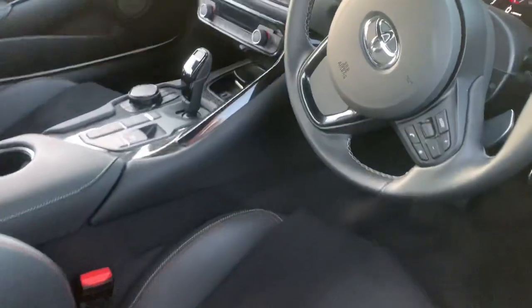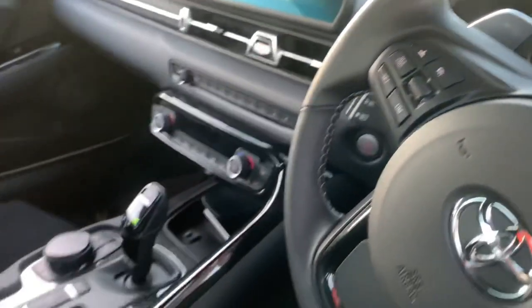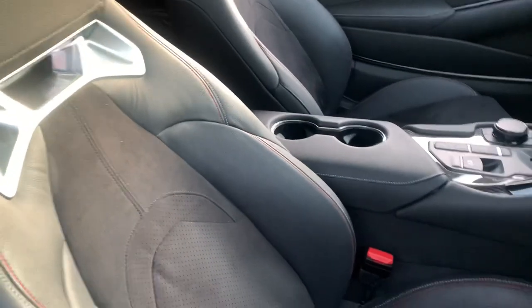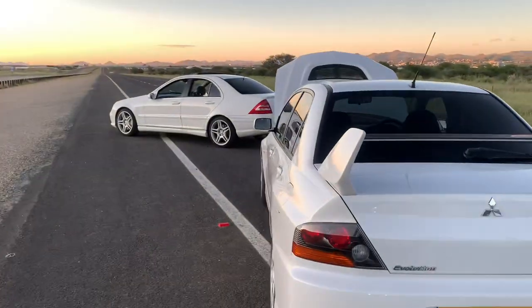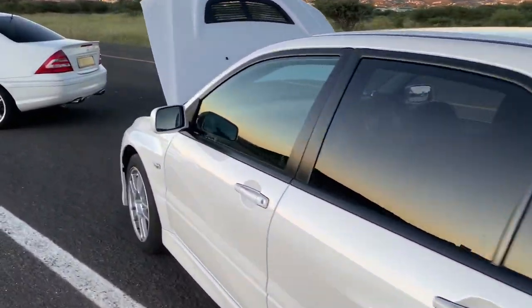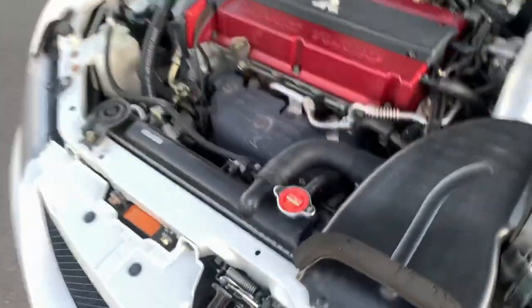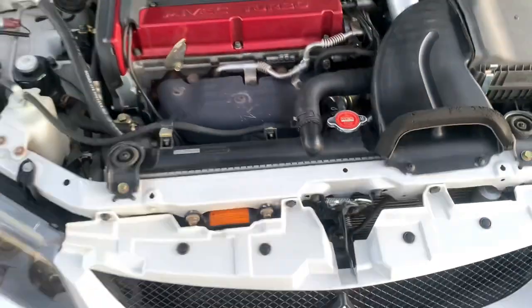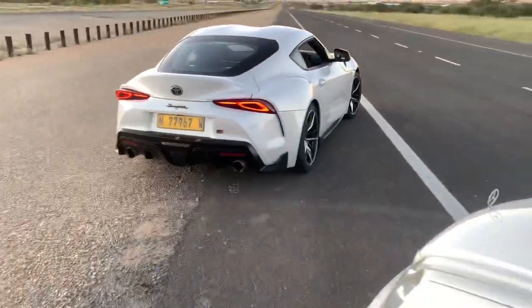All right, so this is the 2021 GR Supra with the 8-speed automatic. So this EVO has a bunch of genuine HKS goodies on it. I understand the turbo is also upgraded. It's making some decent power. Oh, here we go, launch control.